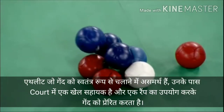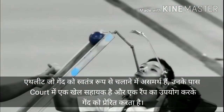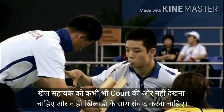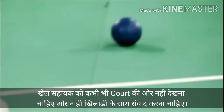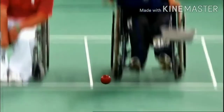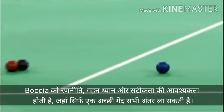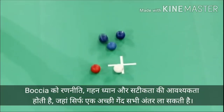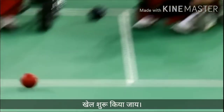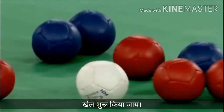Athletes who are unable to propel the ball independently have a sports assistant on the court and deliver the ball using a ramp. The sports assistant must never look onto the court or communicate in any way. Boccia requires strategy, intense focus, and pinpoint accuracy when just one good ball can make all the difference. Prepare to be bowled over. Let the games begin.